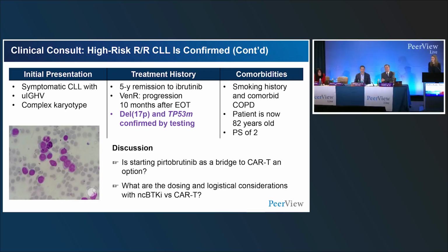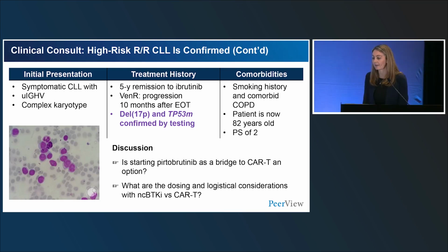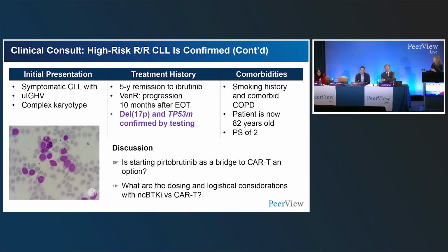Absolutely, I agree. I think really, especially in this relapse setting, while these biologic disease features are important, the patient always is super important with what their performance status is, comorbidities. Say this patient was a candidate for CAR T-cell therapy, Dr. Lamanna, would you consider starting pirtobrutinib as a bridge? And kind of along those lines, what are some of the logistical considerations? You mentioned performance status, but are there any others when choosing between, for example, pirtobrutinib and liso-cel?